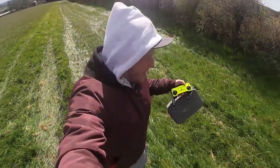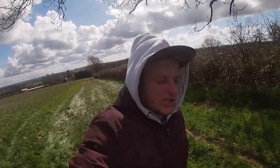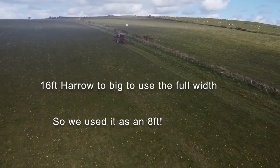Morning. So today is chain harrowing day. Dad's already been on the middle field and done that. So I'm just gonna take the drone up to the top field where he is now, and we will show you guys how he's getting on.